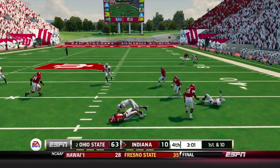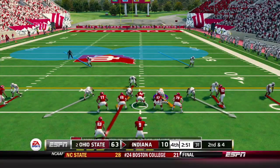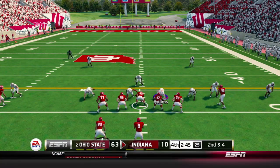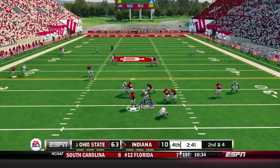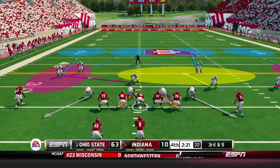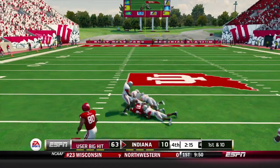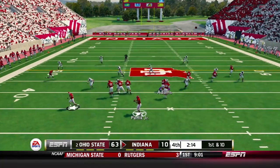And he's got the junior. Good tackle there in space. Here comes the pressure. He's scrambling, and he's sacked. He's taken down at about the 41. Truly underrated quality these days. Just over 2 minutes in the game.